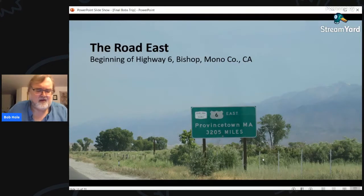From the caldera, I turned east and north. This is the beginning of Highway 6. And if I traveled all the way on Highway 6, 3,205 miles, I'd hit Provincetown, Massachusetts. So not a bad trip. Not going that far on this particular trip.